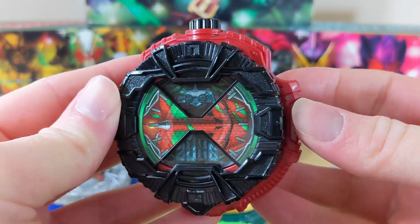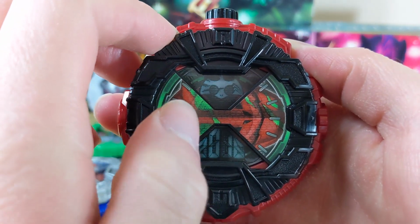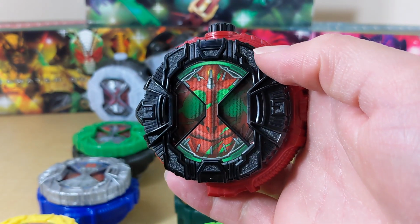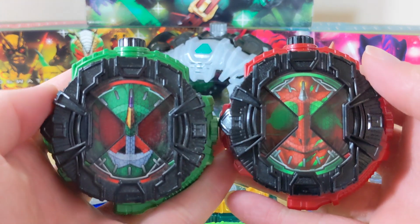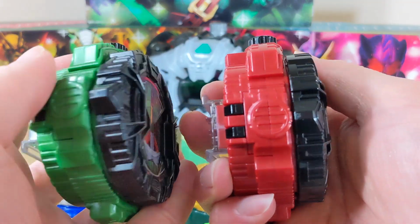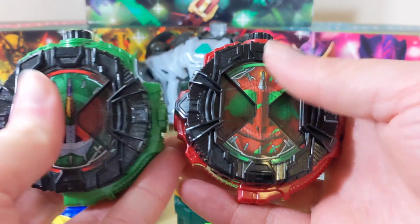So first up in the final set is Amazon Alpha. I really like this one a lot. We'll show it off with Amazon Omega in a second, but we have 2016. We have Amazon. Okay, I bumped the button for the finisher there. So there it is, Amazon Alpha, which does look very nice with Amazon Omega. They did make sure these Ridewatches match very nicely with the black watch dial and the nice metallic green and red. It looks very nice. So if you have Omega, it would be nice to have Alpha finally here.